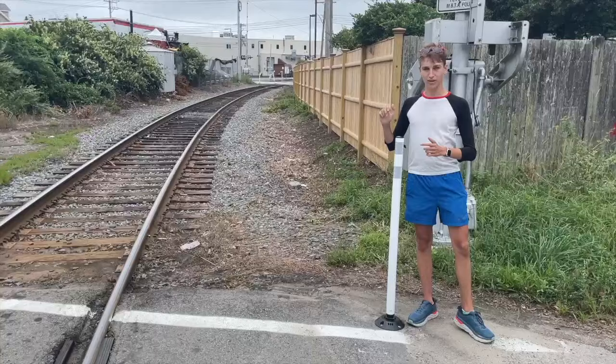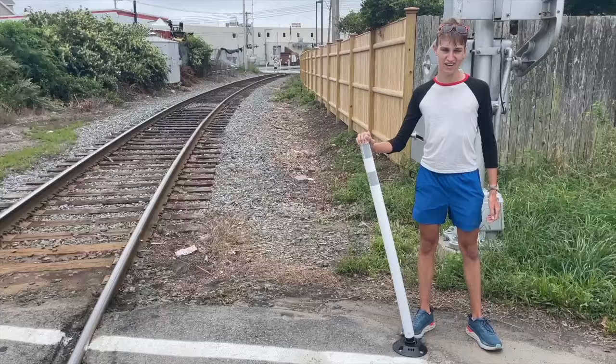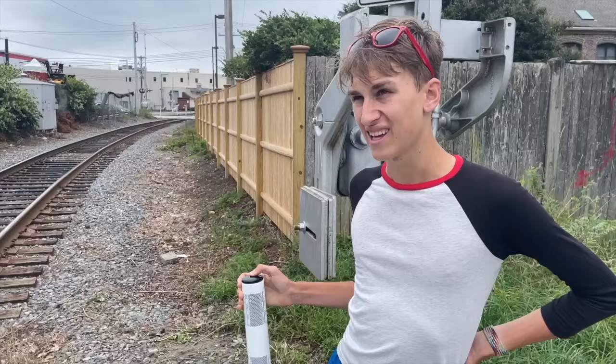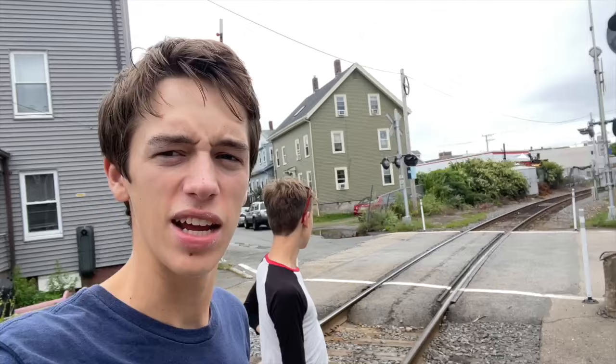And then they also have these flexible delineators that I'm fidgeting with here. Sometimes when there's two tracks, they can put one here, one between the tracks, and then one there. And I'm really impressed that he was able to do this so quickly to make all of our great crossings a little bit safer. So we're at Willow Street and Cedar Street in Gloucester, Massachusetts.